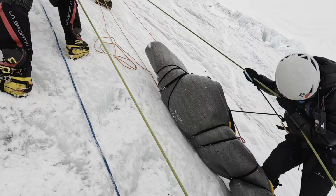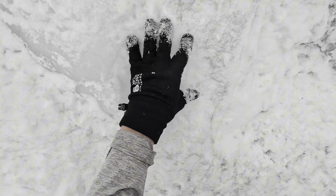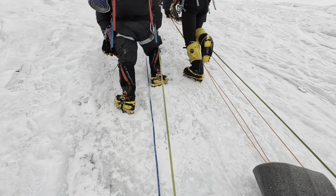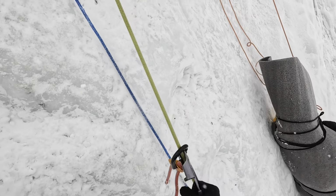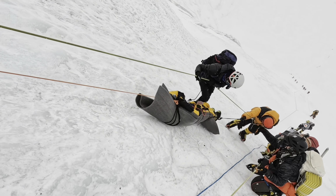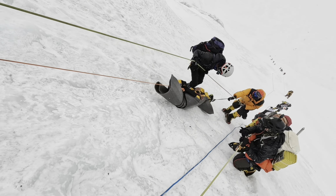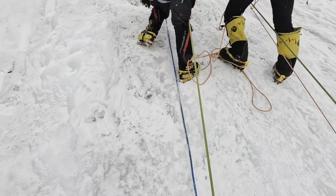But I'm not exactly sure what happened to him or her. I'm assuming it was some sort of altitude symptom like HAPE or HACE. But I gotta say, it's really impressive how these guys are actually able to get this person down. I'm assuming once they do get down from Camp 3 to Camp 2, they're on their way down the Lhotse face right now. They'll get helicopter evac'd from Camp 2 and hopefully make a recovery. But yeah, look at that. I mean, that is insane that they're able to handle that. So props to these guys for rescuing.